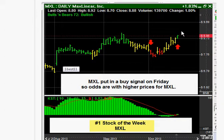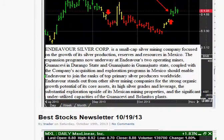MXL, this one has gone up and pulled back down, but again, I still think long term it made this gap up here, and it's gone up and it's pulled back and it's still making, like, I think it's above this pivot high. So this is still an uptrending stock. So even though it hasn't gone straight up since it was in the best stock newsletter, I still think this is a good long term stock.